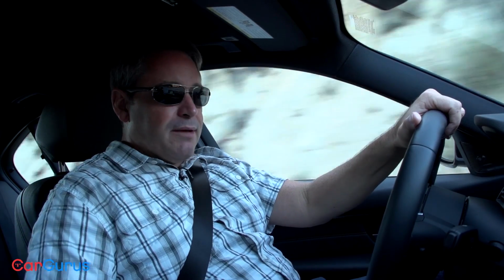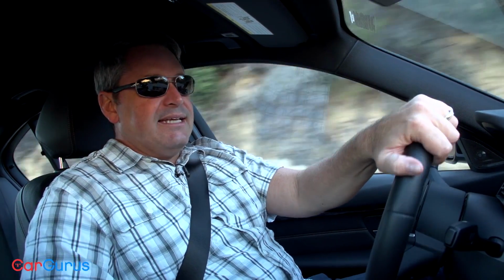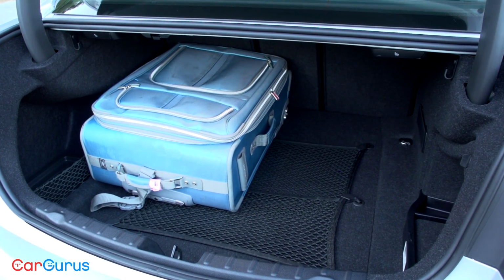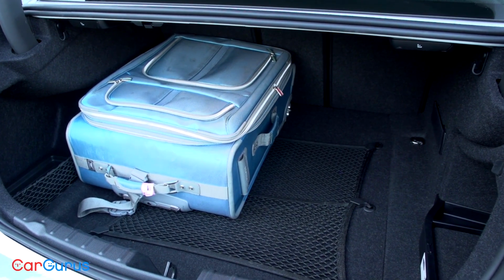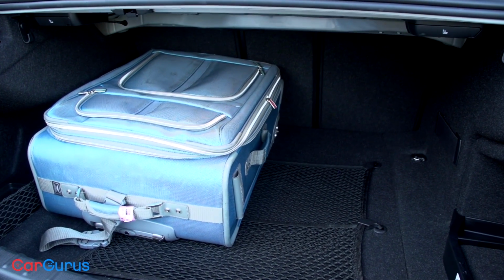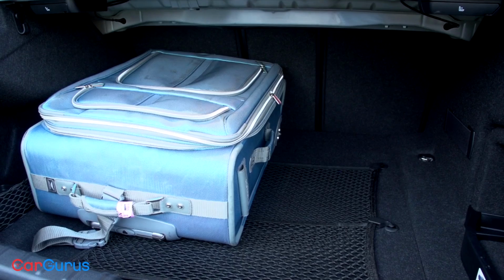Now, around back, BMW supplies a 12 cubic foot trunk area, and it is usefully shaped like a cube and includes netting that appears to be specifically designed to prevent items from being flung about, just in case you can't help yourself when you're heading home from the store.